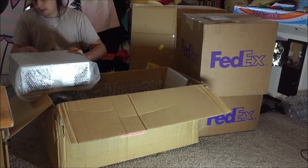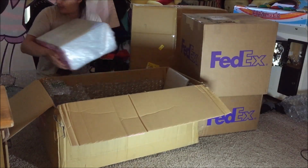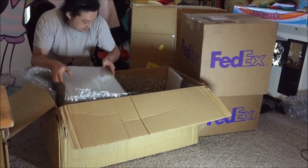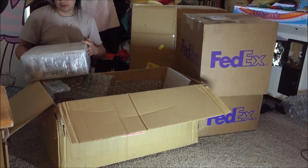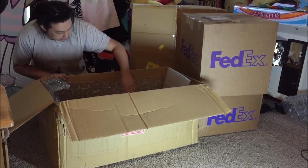open. Yeah, there's nothing terribly special about them. This is just a Street Fighter 4. I believe this looks like it's going to be a third one. Yeah, this is just another X3, so throw that aside.